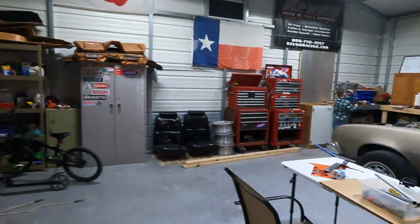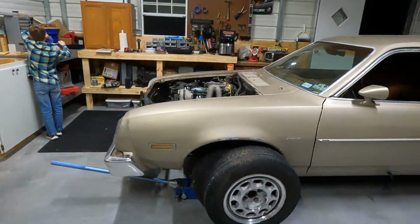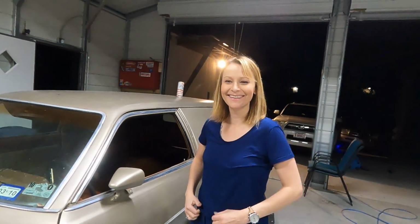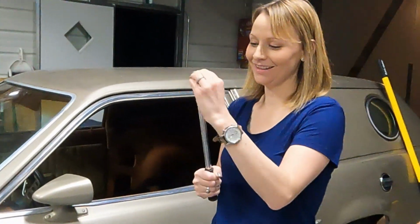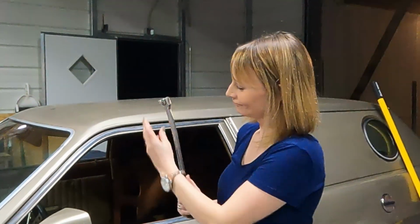But what I want to do, let's go ahead and throw this wheel on and see what it looks like. I'm in sandals. At least you don't have Crocs on. Here's your tool. Okay, this is a wrench. Is that what that is? Looks like a duck. It's a duck wrench. That's exactly what that's called. How'd you know? That's a duck wrench.